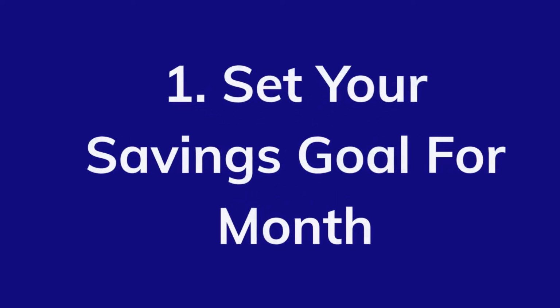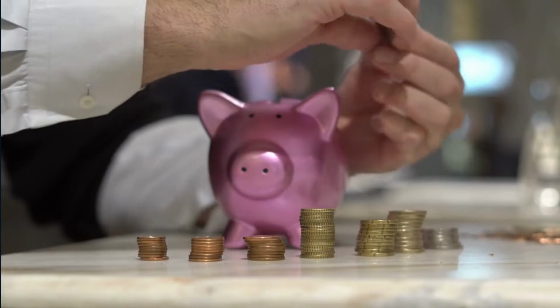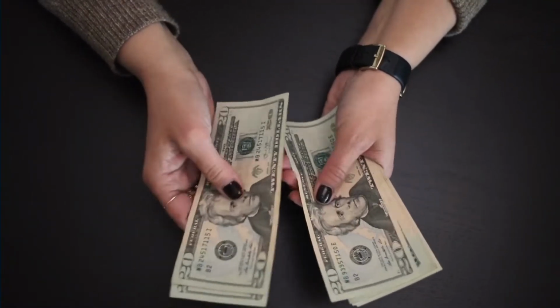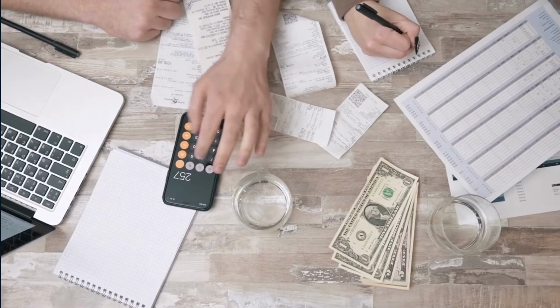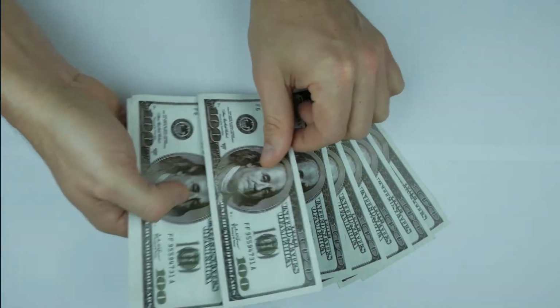1. Set your savings goal for the month. Savings goals are an important part of kakeibo. The method encourages setting realistic monthly goals and jotting down what you're saving for. Once you've decided your goal, set aside your savings by deducting your goal amount from your available spending money.